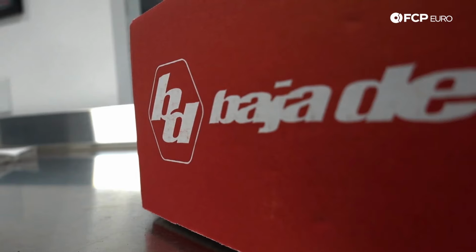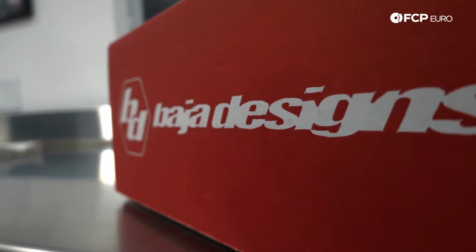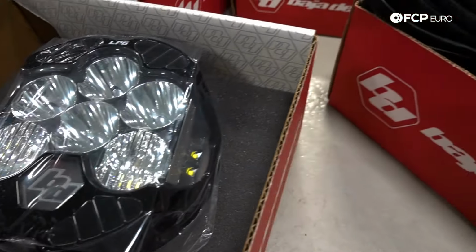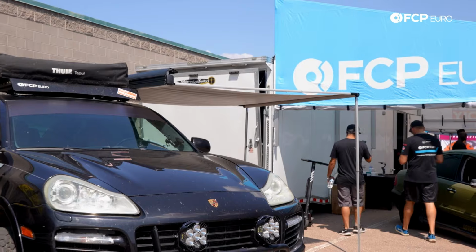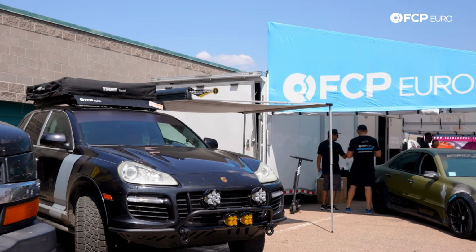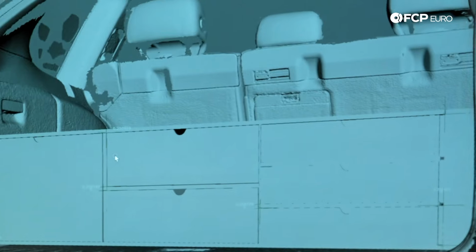Time was on our side. All we had left was we were adding our Baja Designs lights. We were doing our Thule rooftop tent, our Thule awning. We wanted to do a few accessories throughout the car, and then we had our fun build out cabinetry in the rear. But we had time for all those things. So we were honestly chipping away pretty slowly, admittedly, until we got a phone call.